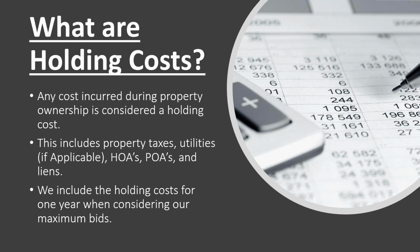Now when we're talking about holding costs, the reason we need to account for that is because once we obtain the property, we want to sell it. And when it comes to selling the property, we're not in a situation where the property has to be sold immediately, and we don't want to feel desperate to sell it if it doesn't move within a few months. So we generally try to include about a year's worth of holding cost when we're considering the maximum bid, so that we have time to cover all those things and not worry about selling it. We've got plenty of time to sell it.